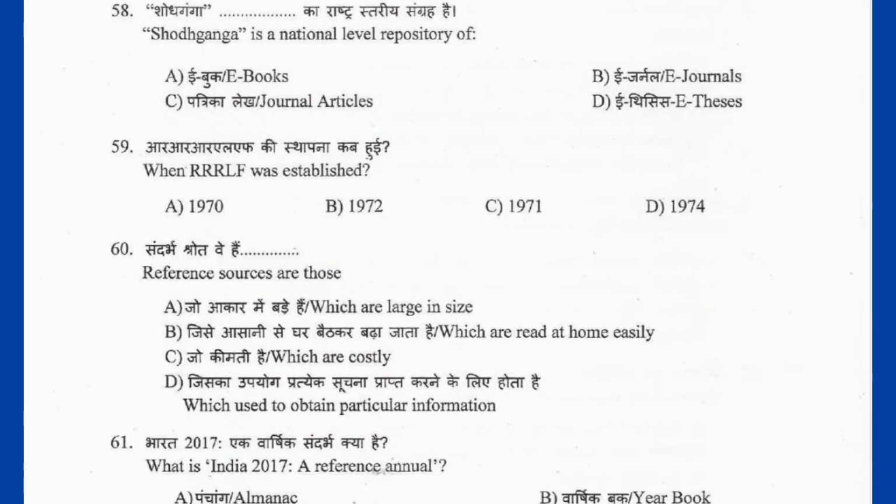Moving to the 58th question. Sodh Ganga is a national level repository of e-thesis, e-journals, e-books, e-journal articles. So the correct answer is D, e-thesis. When was Raja Ram Mohan Roy Library Foundation established? In the year 1972. So this is the correct answer. Very easy question. Moving to the 60th question.